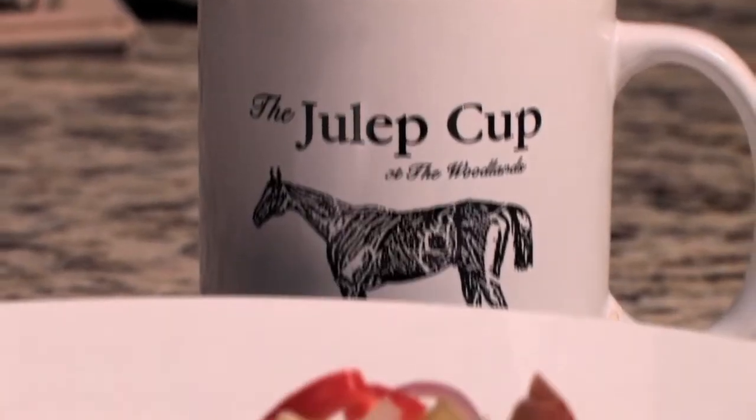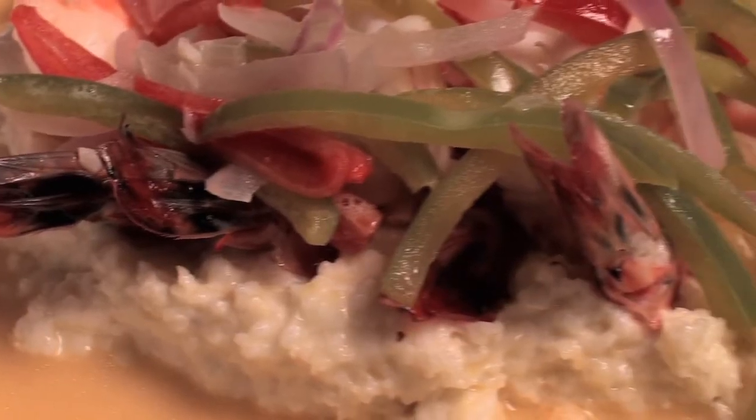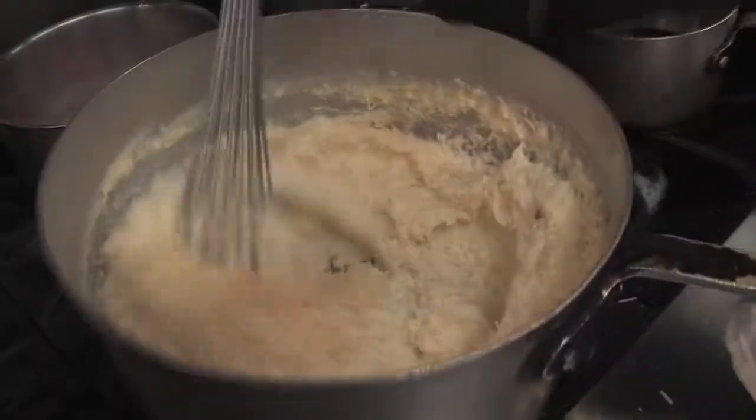Nothing wrong with breakfast for dinner, but it would be hard to pass up this, the Julep Cup signature shrimp and grits. They're definitely the favorites of my customers. You know, I've been cooking them for a long time. Lindsay, you're going to show us the secrets on how you do it here. I am. First, the grits.